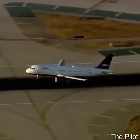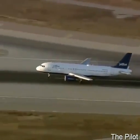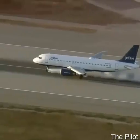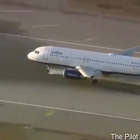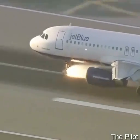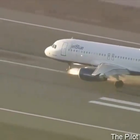Hold the nose. Seen a lot of smoke, but so far it's still intact. The landing gear. He's now slowing down as best he can. End of the runway. Mighty strong landing gear here. That's the tires burning out there.